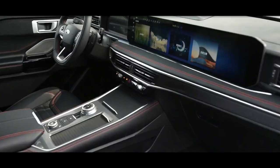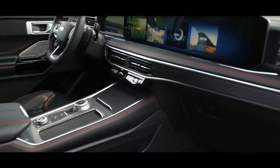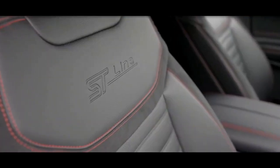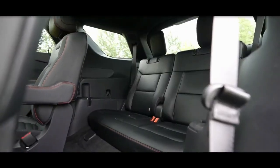It's clear that the Chinese Explorer has a more high-tech, premium veneer than the one sold in the USA. Stateside, it's positioned as more of a practical family vehicle.